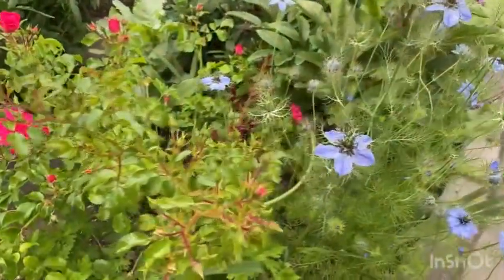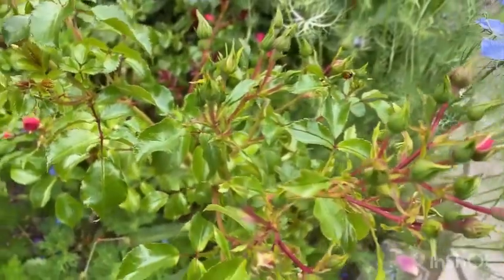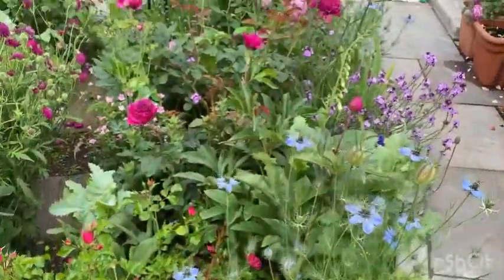This is a ground cover rose. These ones grow like wild. They're just very carefree. So that is this side of the border.